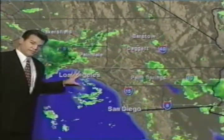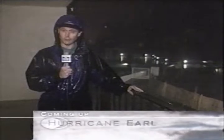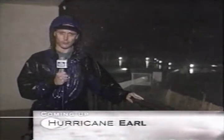Already a lot of moisture slung into southern Cal, so I've had the stormy problems tonight around Los Angeles. Lots of storms, and of course, Hurricane Earl, the big story. We'll discuss this in great detail in Weather Center next. I'm meteorologist Bill Keneally. We continue to get blasted by the effects of Hurricane Earl. We'll have a full report on Weather Center after your local forecast.